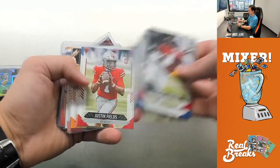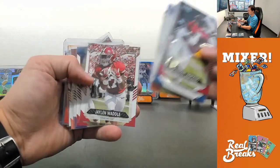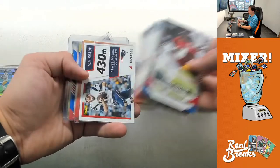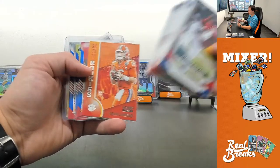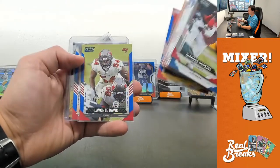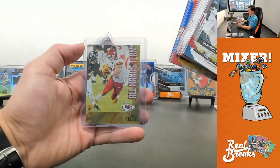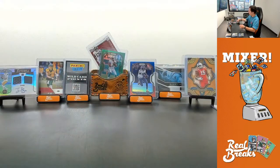Base rookies, Trey Lance, Justin Fields times two, Trevor Lawrence, Etienne, Jalen Waddle, Najee Harris, Ja'Marr Chase, Devontae Smith, Mac Jones, Kyle Pitts, Tom Brady insert, Trevor Lawrence hot rookies out of 100, Tyler Vaughns, Lamont David, Felipe Franks, KJ Costello, and Travis Kelce, all hands team out of 50.